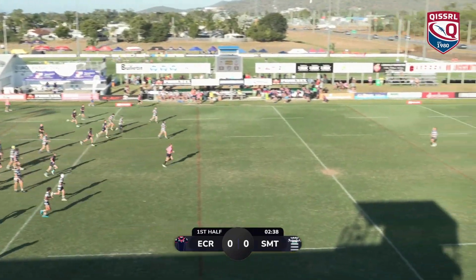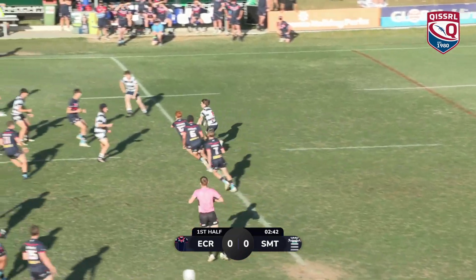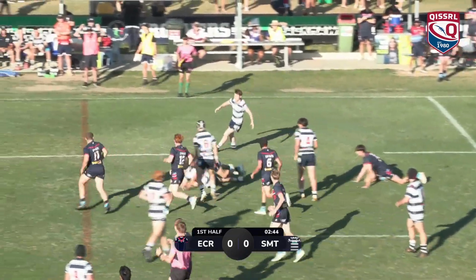Not the last, puts it on the toe. Down there by himself is McGrath. You run it back to the halfway line. Beats one, then loses the footy.